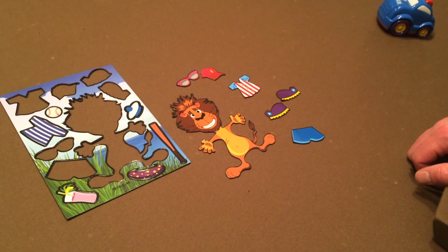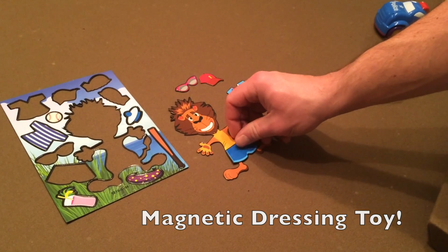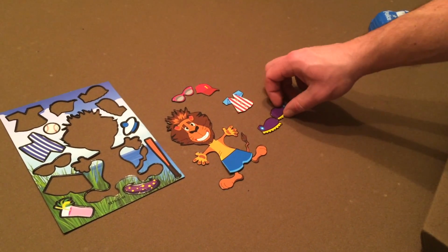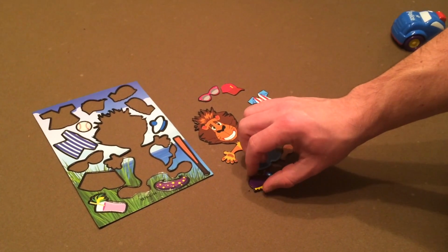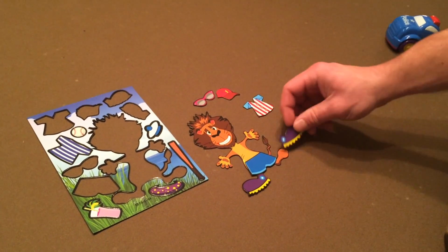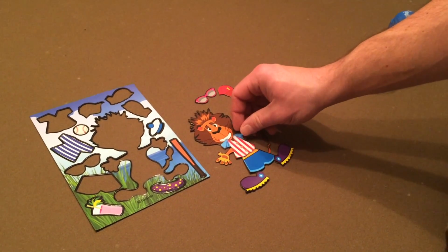A magnetic clothing animal play kit that comes with 13 different pieces. It's the perfect tool to help teach children dressing ADLs, how to choose appropriate clothing, and body part recognition. Kids could even make a social story with this silly little lion.